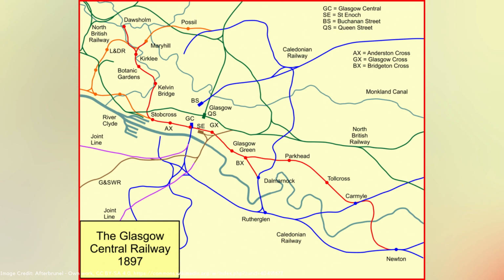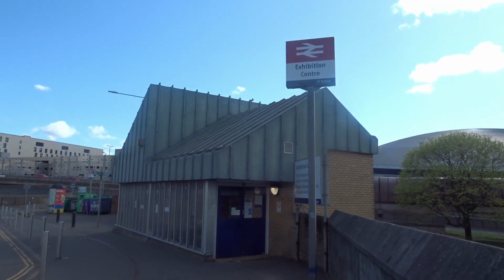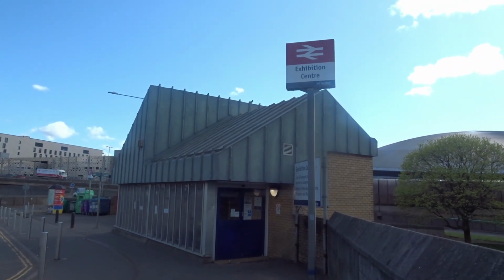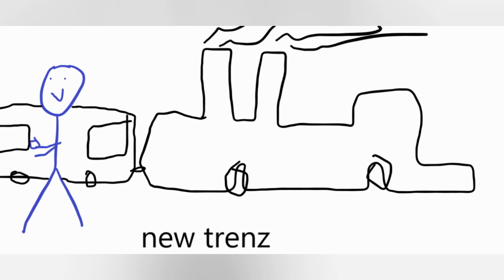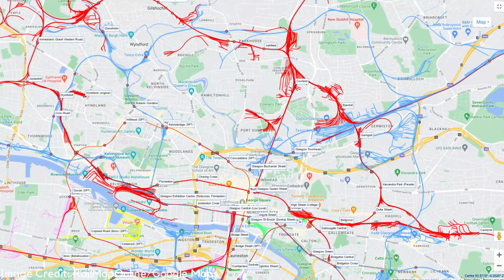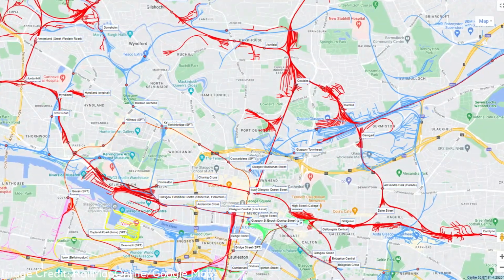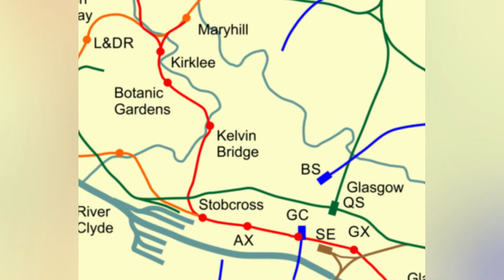The first stage of the Glasgow Central Railway was opened between Maryhill and Stobcross, later known as Finnieston and currently as Exhibition Centre, in November 1894. A few more sections opened, with the line eventually in full operation by August 1896, with the full extent of the line crossing Glasgow between Maryhill Central and Rutherglen and Newton. The section I will be looking at is the part between Glasgow Central and Maryhill Central.